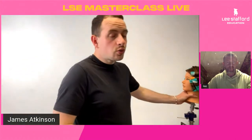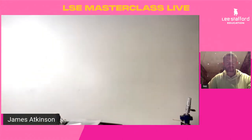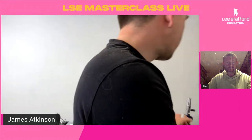Once we've done that process, here's one I made earlier. With this particular technique we get something like this. We can see that we've got root drag and then we've got curls. I've let this dry naturally, with a little bit of flexible mousse mixed with conditioner to get this kind of curl definition in it.